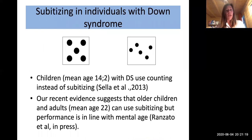One of the things that a number of studies have shown, including my PhD student, Erica Ranzato, is that when it comes to estimating small numbers, people with Down syndrome have some difficulties, and that rather than using their automatized processes, they revert back to counting. So when, for example, you're playing a board game and you're rolling a dice, very few of us have to count the number of dots here in this dice-like pattern of 5. We can immediately see that it's 5, compared to when items are randomly distributed or shown in random patterns, and we often have to revert to counting. We can't automatically recognize it.